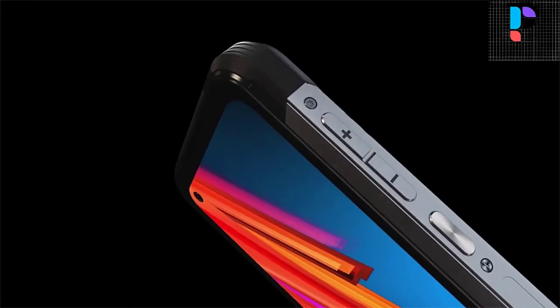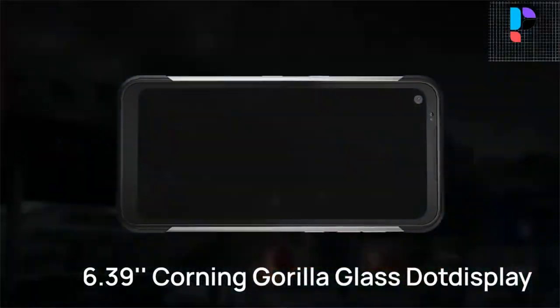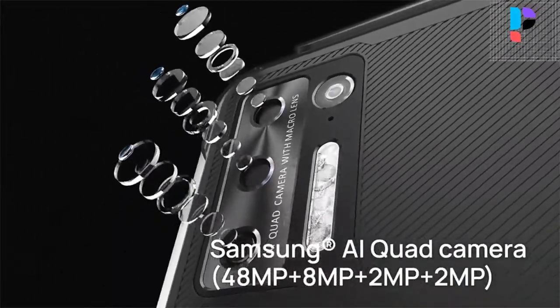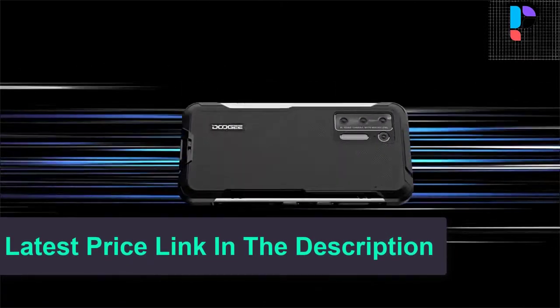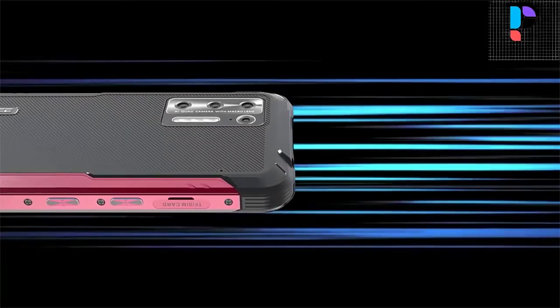The Doogee S97 Pro mobile phone is equipped with a 48-megapixel AI camera, an 8-megapixel ultra-wide-angle camera, a 2-megapixel macro camera plus a 2-megapixel portrait camera. And the 16-megapixel front camera enhances your facial features. Meanwhile, the Doogee S97 Pro has a laser ranging module, and with it we can measure distance accurately and simply, saving time and easier to use when compared to conventional rulers, tape measures and other time-consuming tools. The 6.39-inch dot display clearly contrasts light and shadow for a more true-to-life image. Discover the world in great clarity through the screen.